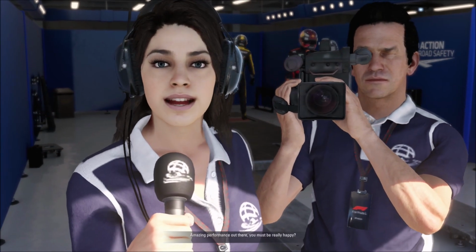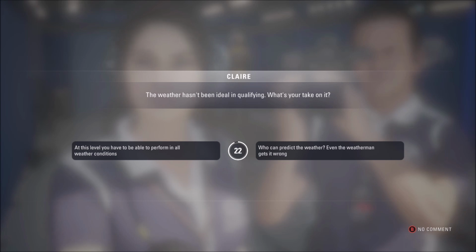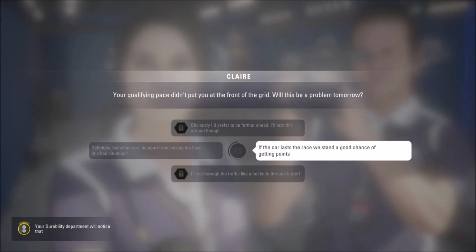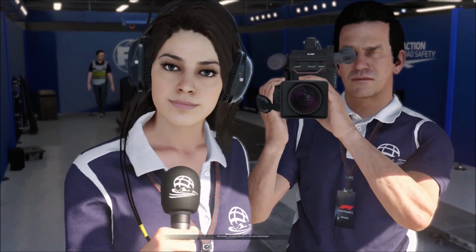Amazing performance out there. You must be really happy. The weather hasn't been ideal in qualifying. What's your take on it? Your qualifying pace didn't put you at the front of the grid. Will this be a problem tomorrow? Great! Well, that's everything.